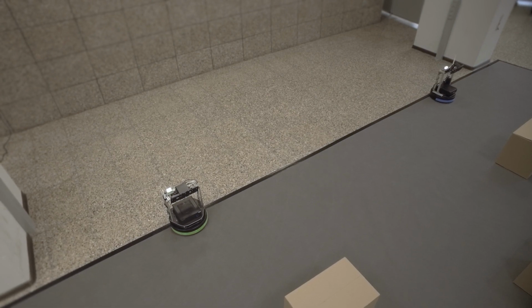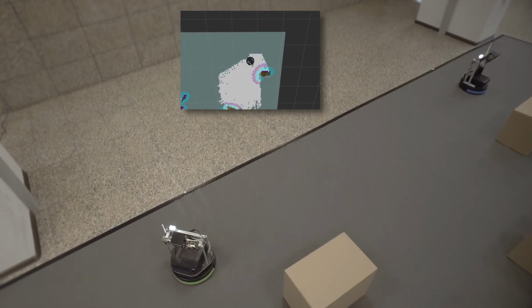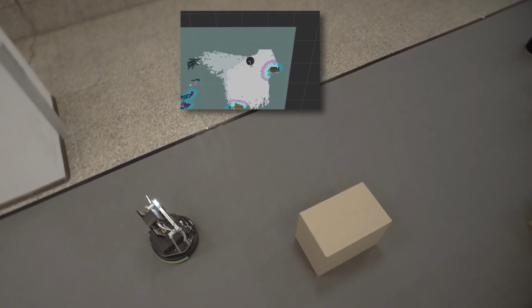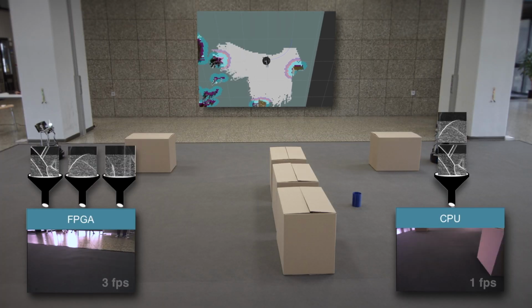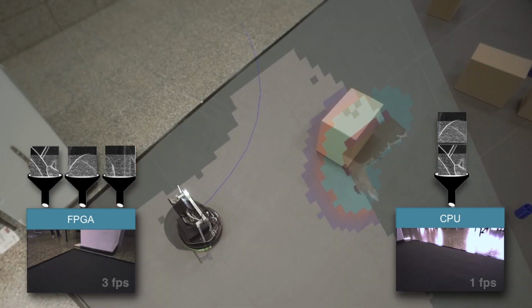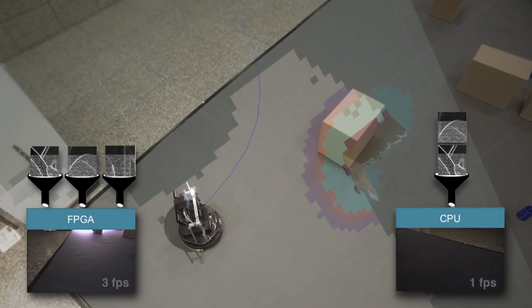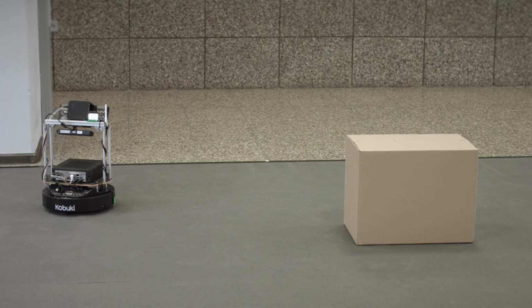Both robots start exploring their environment. The green robot moves much faster than its twin. The speed is limited by the frame rate of processed images. The higher the frame rate, the faster the robot can move around without the danger of colliding with an undetected obstacle. The faster green robot accelerates the execution of computation-intensive tasks in the FPGA fabric of the Zynq.